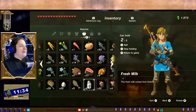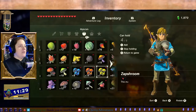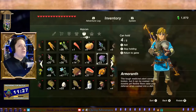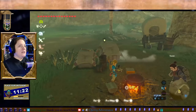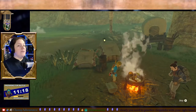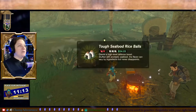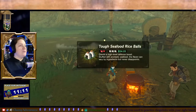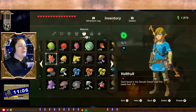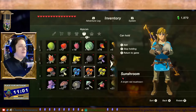Oh, goodness. Alrighty. Let's see if we can do a version of this that has a little bit more in the way of hearts. So maybe we'll do 2 of the iron shrooms and add some rice into the mix. So that we've still got 4 things. Yes, clearly I need to practice chopsticks with my right hand. There we go. That's better for hearts value. We've got 6 hearts on that one. Still not very high, but better than the 3 hearts that we got the last time.